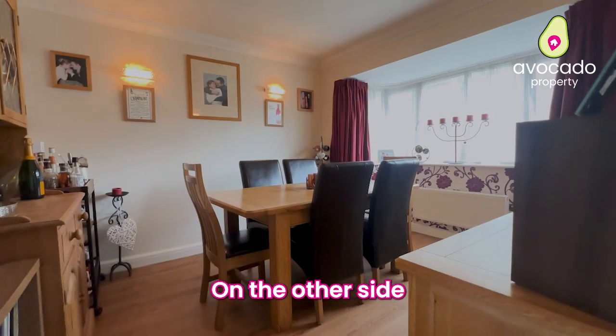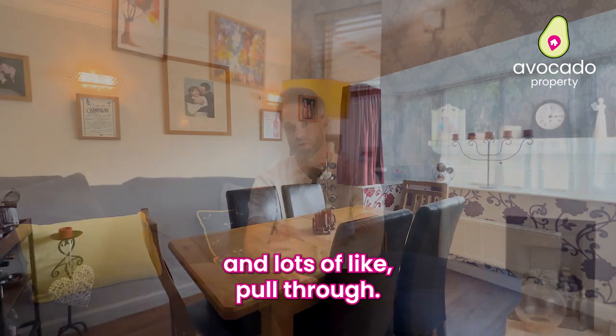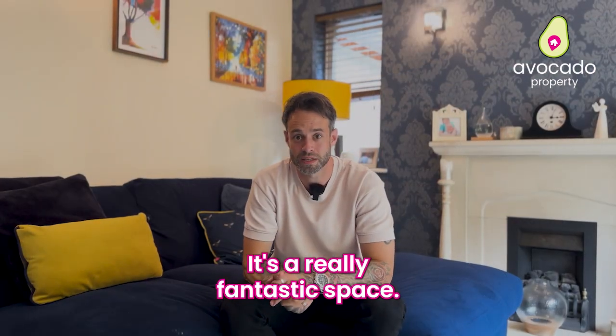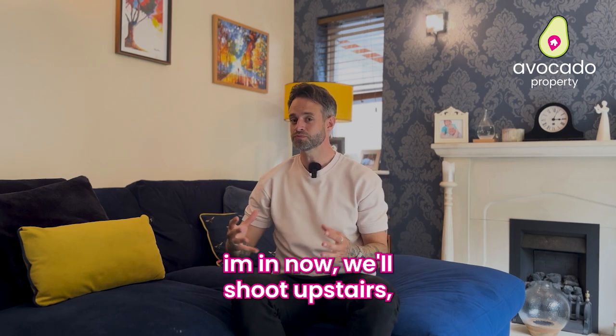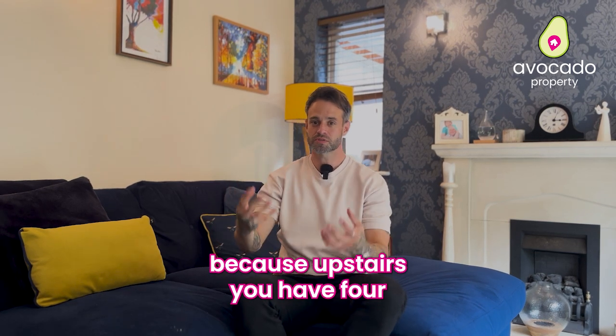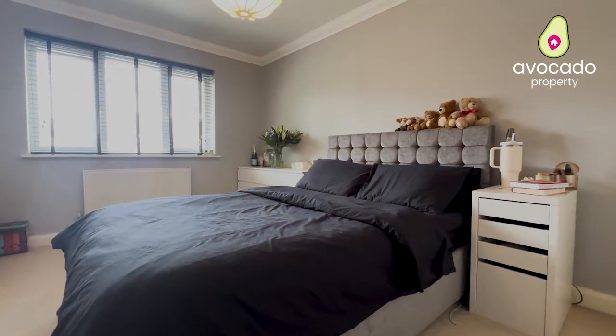On the other side, you've got a dining room, and your dining room has that lovely bay window letting lots of light pour through. It's a really fantastic space. Now, before I talk about my favorite room, and this room I'm in now, we'll shoot upstairs, because upstairs you have 4 fantastic bedrooms.